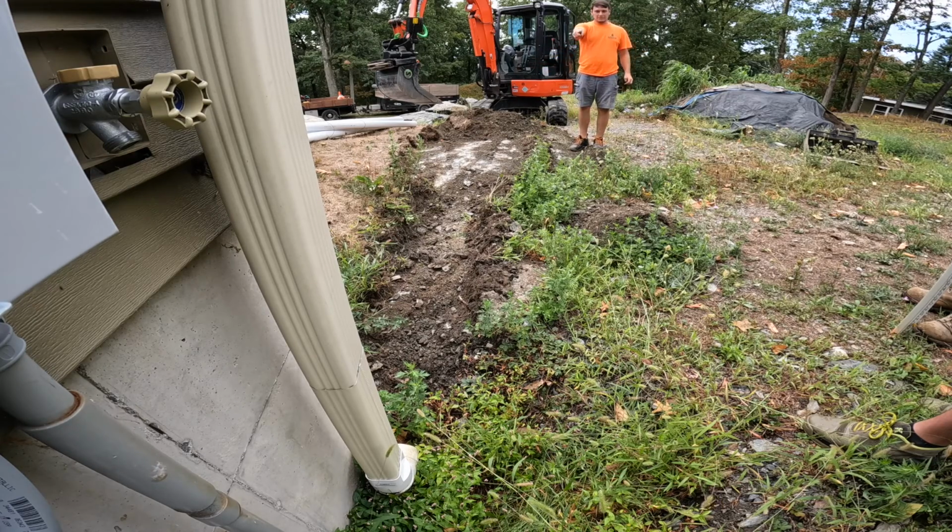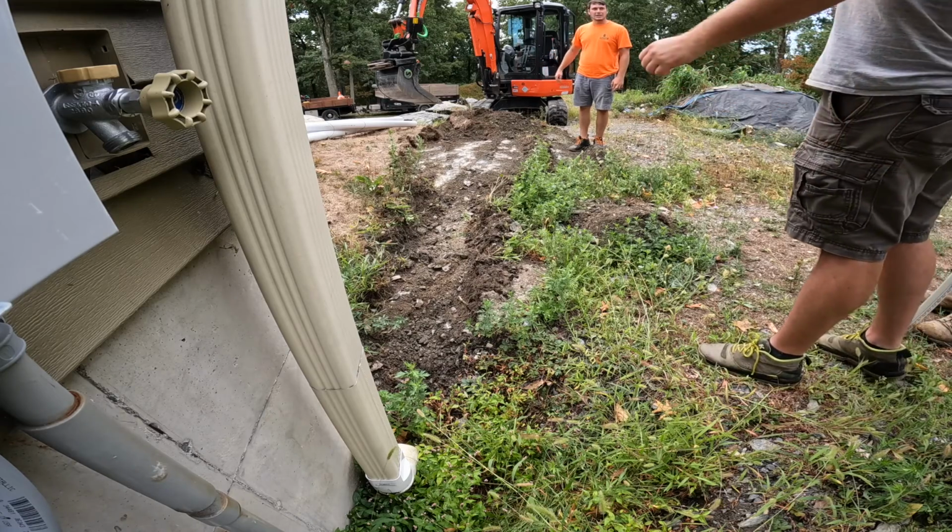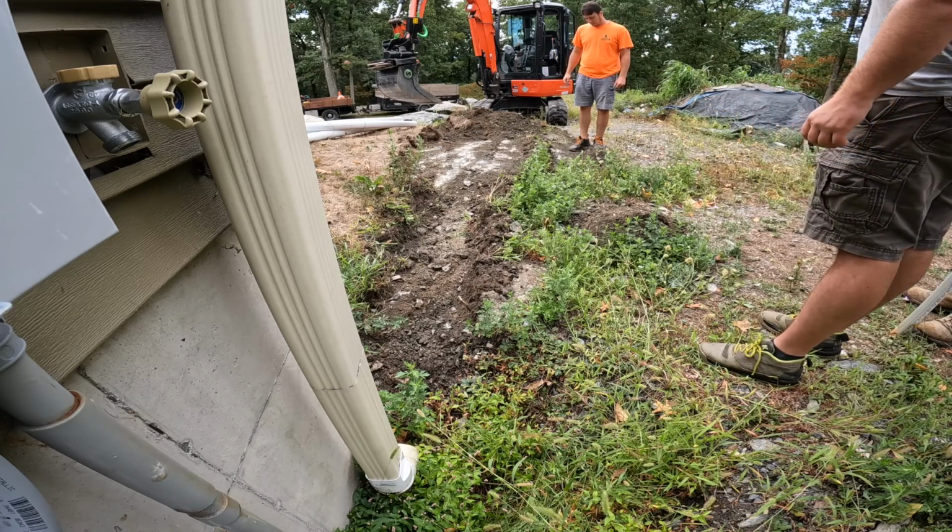Set that to grade and see where that puts us there, because that'll be an upslope, and see if that's doable. Or I can try to rip a pipe width through here. I would try to rip it. It looks pretty high, because when you look at it compared to that step, yeah. I don't want to put a hump in the wall.